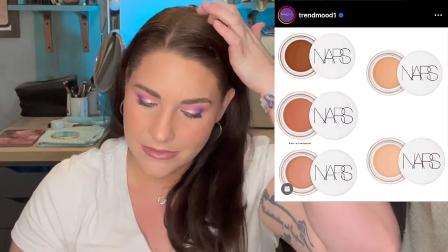Nars is coming out with under eye correctors, and this has the same packaging as the Nars Soft Matte Concealer in the pot. And it looks like there's 5 shades right now. I'm going to have to look at this in store. Of course, I have my Bobbi Brown correctors that I'll be using up, and I probably won't need a new corrector until the beginning of next year.